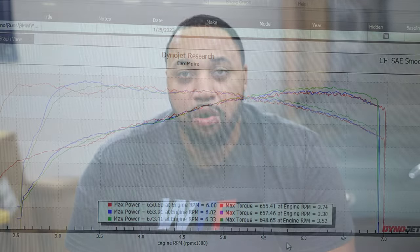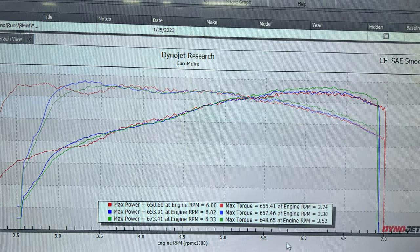So as you saw in the video, we did the OTS tune first, and it was around 650 horsepower. I had one run that went a little bit higher than 650, and the torque was around 650 to 660 as well, which is kind of what I expected for an OTS Stage 2 map from BM3. So then I hit Utku up and said, hey, I'm already at the shop.